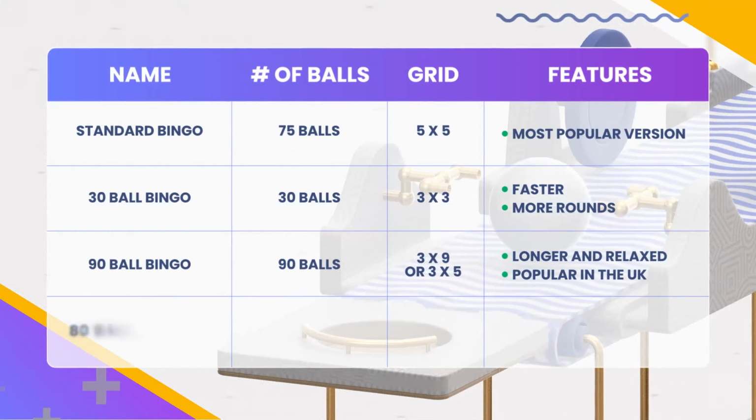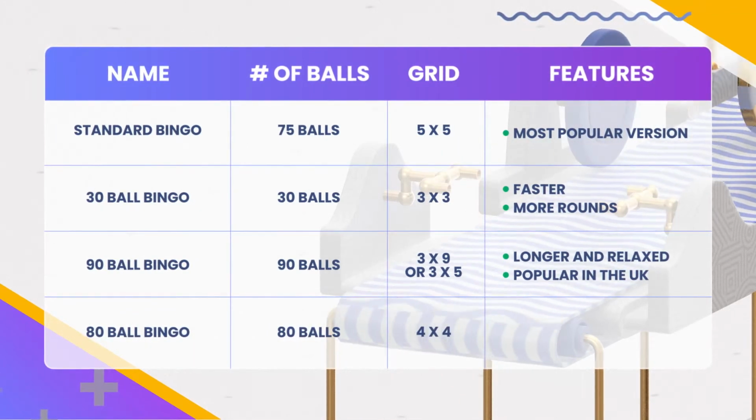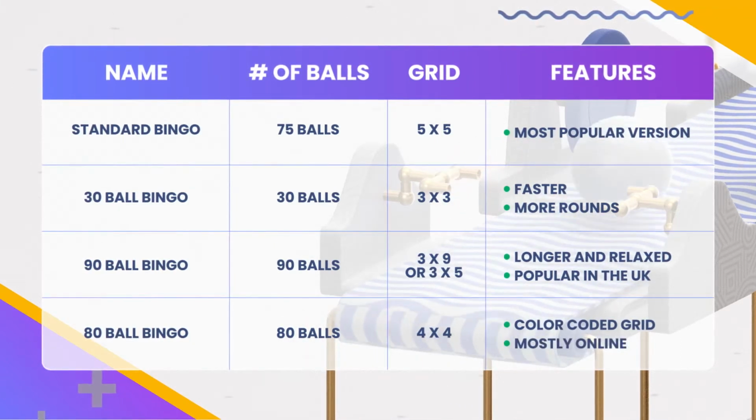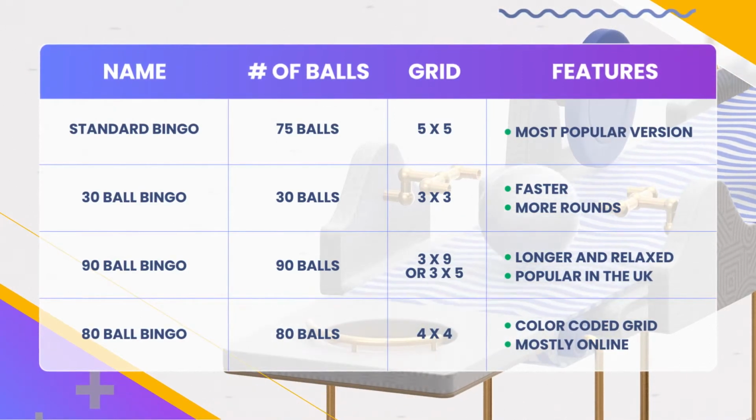Somewhere in the middle of those two versions is 80-ball bingo, played on a color-coded 4x4 grid. You only have to match the numbers in this one, not the letters. And it's a nice, happy medium between a fast and slow bingo game. You'll mostly find this version online.